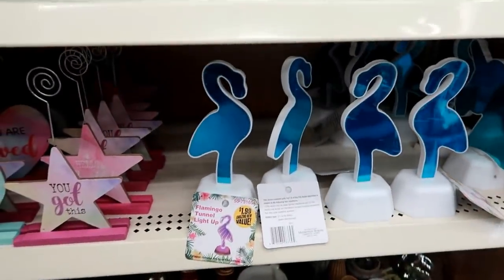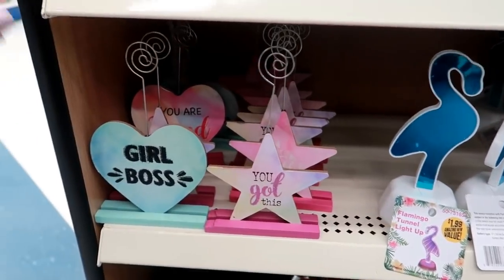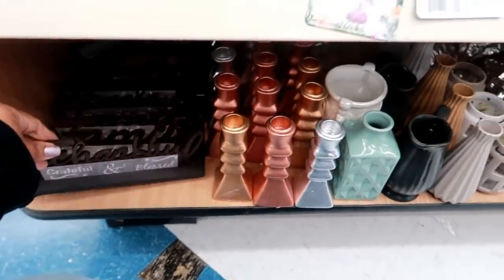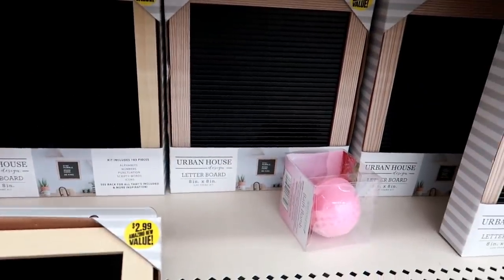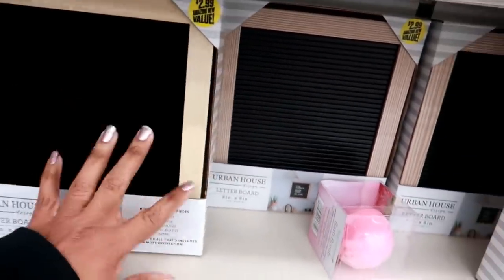And they got all these down here. Flamingo tunnel light up. That's cute. It says Girl Boss. Thankful, grateful, and blessed. And then you got some candle holders. Here's a letter board, but it doesn't have the lines like the other one, so I'm not sure. I don't know, but it's $2.99.